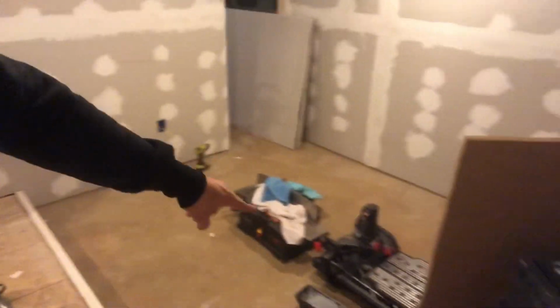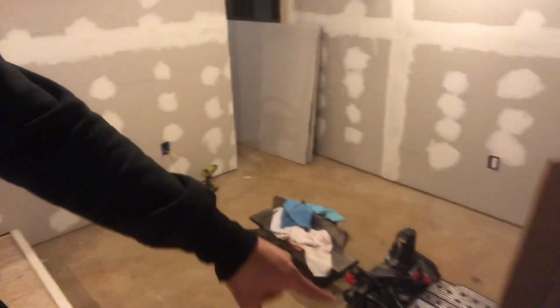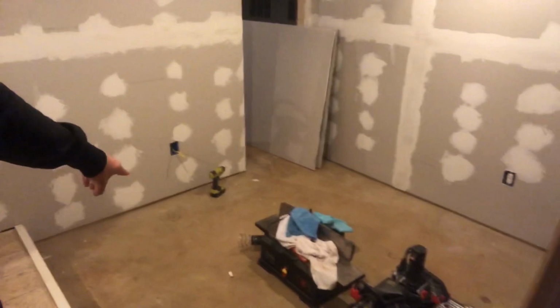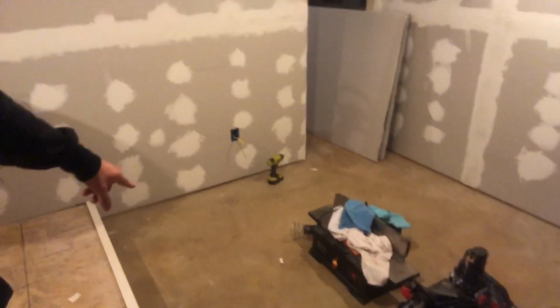This will be the front row here on the concrete. Gonna clean the concrete and then just do a blacked out floor surface, concrete grade paint or whatever.